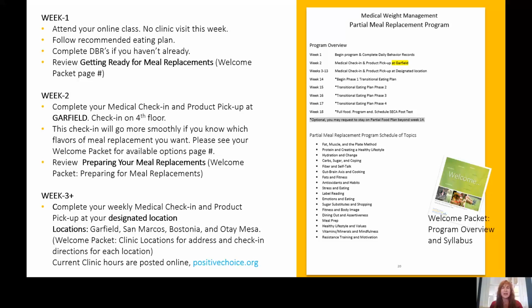And then at week one, you will follow the suggested meal plan. At week two, everybody completes their medical check-in and product pickup at Garfield. So check in at your designated location.